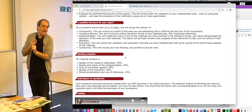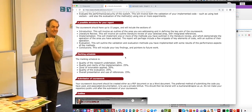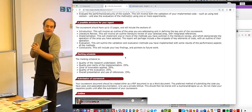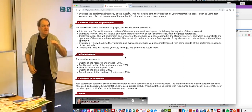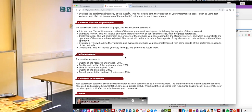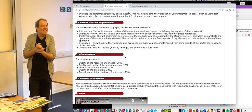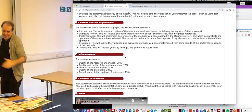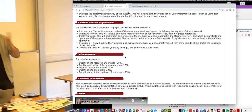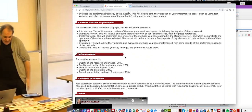So reference your diagrams that come in. Your figures should all be referenced if you've taken them from somewhere. If you're good at Visio, then get a little Visio diagram of your own in there. But make sure you reference everything, especially the GitHub sources of any code that you actually use. And then if you're innovative, you've just done something slightly different and better, we'll give you 20% for the innovation that you've applied. All of the courseworks will be innovative in some sort of way, but there'll be a spectrum of that.